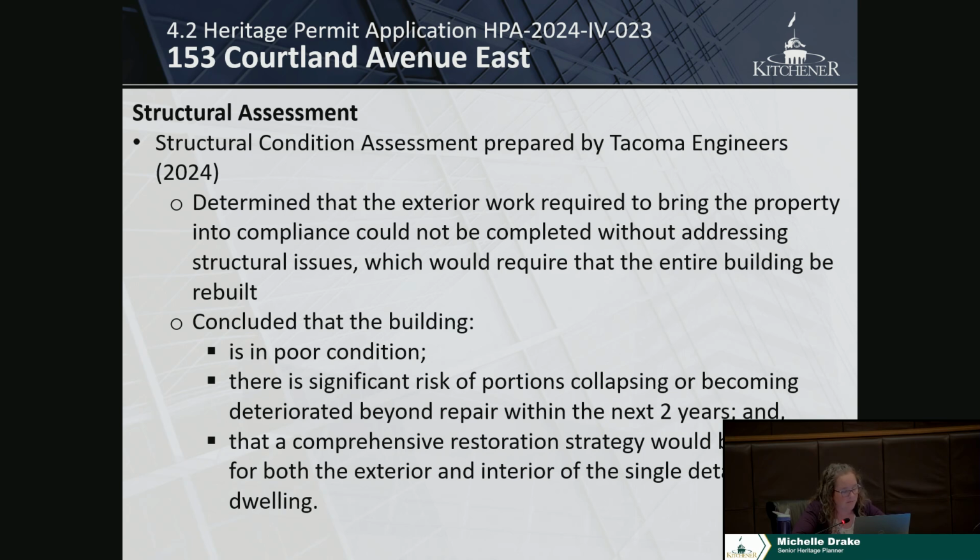With this information, bylaw enforcement staff proceeded to obtain quotes to bring the property into compliance. Now that they have these quotes, bylaw enforcement staff is proposing to demolish the single detached dwelling to comply with the order requiring that the buildings be either repaired or demolished. The structural condition assessment identified additional deficiencies and issues.